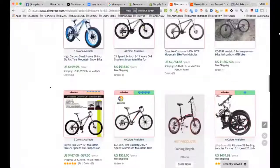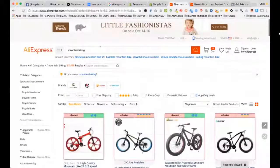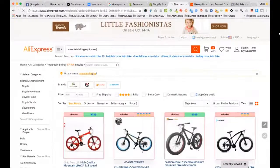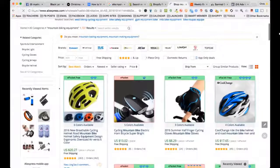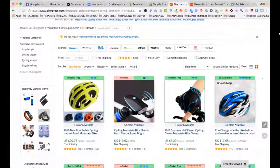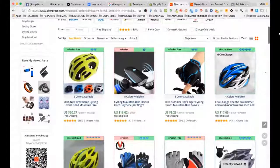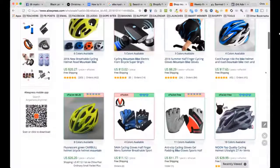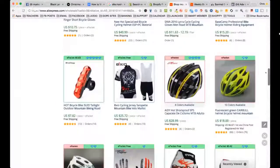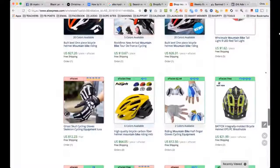Okay, so they got all this mountain biking stuff. And then you can see mountain biking equipment, bicycle lights, cycling gloves, all this kind of stuff. And just start looking for some basic stuff. You could create a whole store, try to find some stuff that has e-packet, cheap shipping, two-week shipping. Try to find some cool products. You could be featuring bicycle helmets, gloves, anything. Anything you guys can imagine, you can be selling.